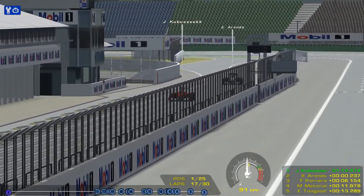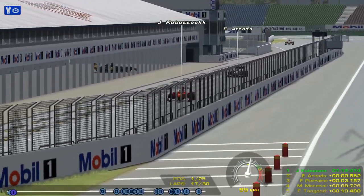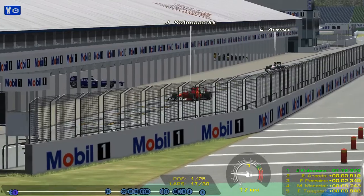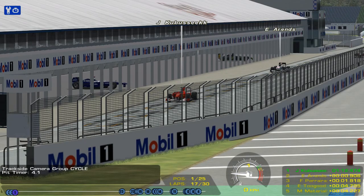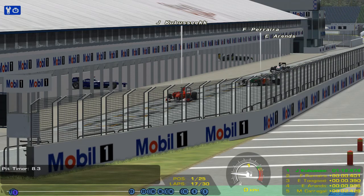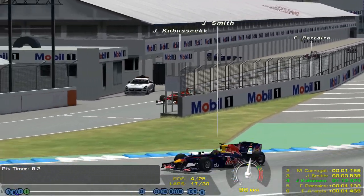Get a gif of that. Yeah. These two are so far ahead of the rest of the pack now. Ferrara also had a bit of a spin as a result of that, a chimichanga there. So they've both come in at the same time. You can see whose pit stop is quicker by when they go. Pereira is going to hold up Aarons a little bit. Kubicek comes into his stall. Kubicek's not going to get away first. Aarons has a slow pit stop and is away now.